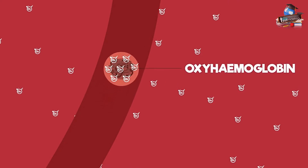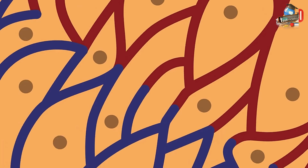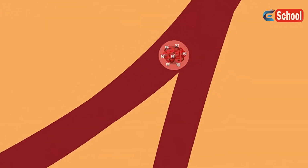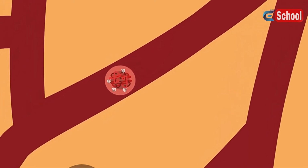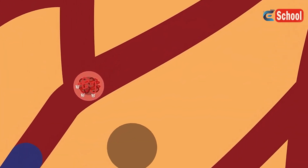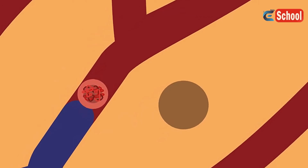In the lungs, it binds with oxygen to become oxyhemoglobin. As the red blood cells travel around the body, they release this oxygen from the oxyhemoglobin to the respiring tissues. But there is more. Oxyhemoglobin is also what gives the characteristic red colour to the blood cells.